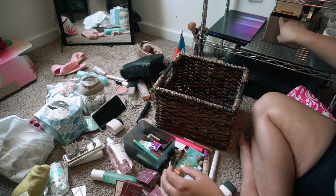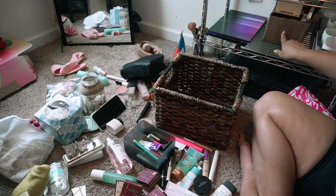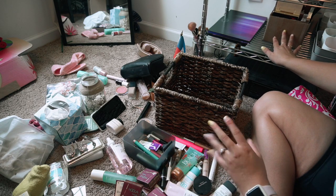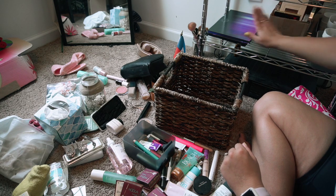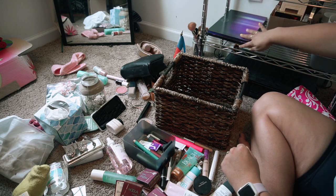Also, I put all of, I don't know if you can see this, but I put my palettes here and they all fit very well, which is nice. I took the flaps off this box and just put them all in here and it seems to fit perfectly here. And I can just grab the palette. This is the one I use most often. So I can just grab my most used palette. These are the palettes that are too big to go anywhere. These are giant Morphe palettes. But that way, everything's all there together.